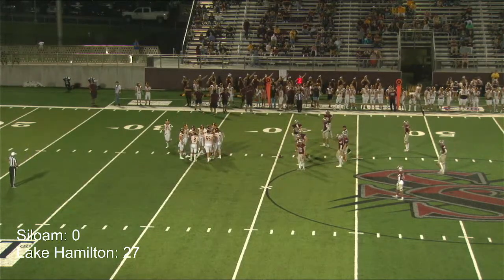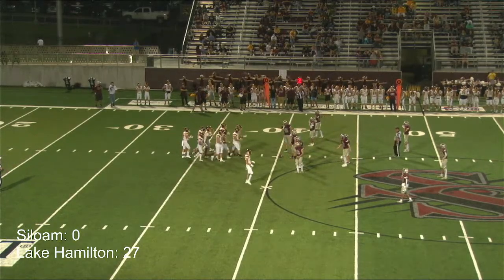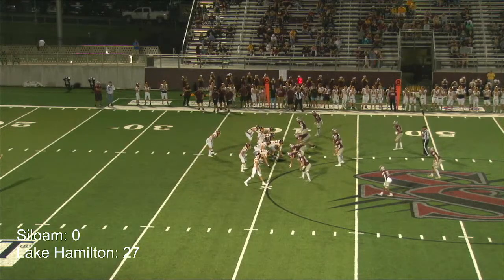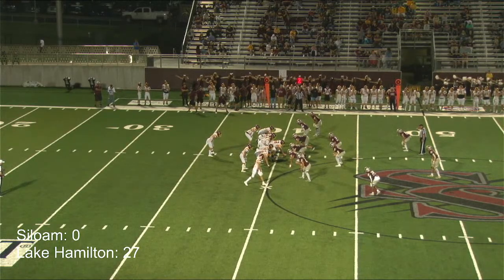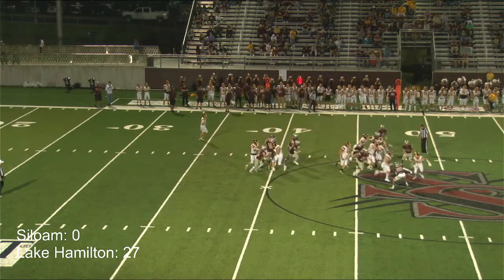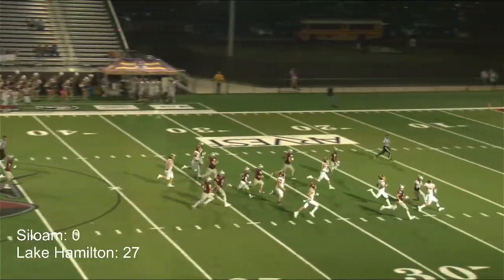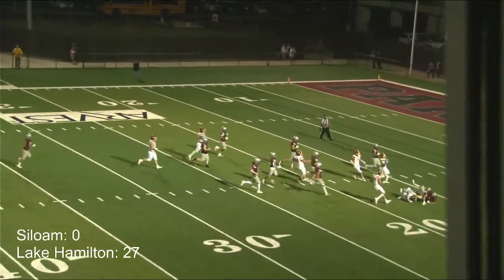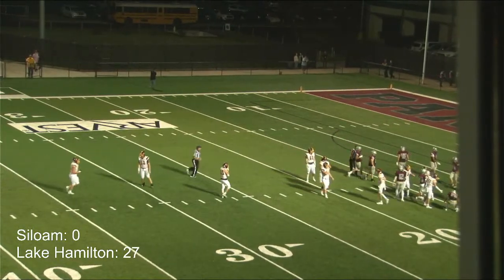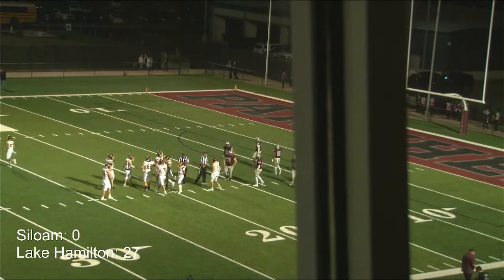All right, Panthers second defense at the 40-yard line of Lake Hamilton. West under center. He's going to give up the middle. A little crease there. He's going to have the first down and more. I don't know if Siloam's going to catch him or not. O'Brien's in chase. He's going to get him, and he got him down. Oh, yeah, man. O'Brien and Cole Pittman, a couple of sophomores there, run him down.